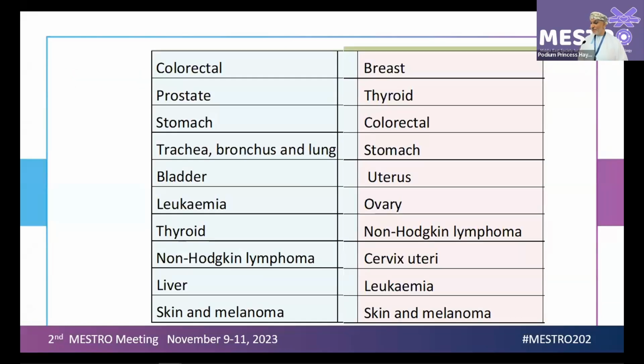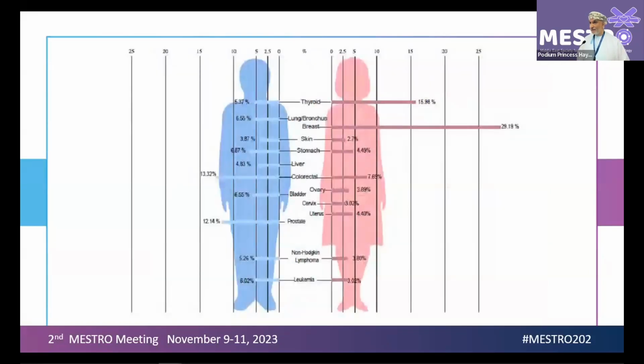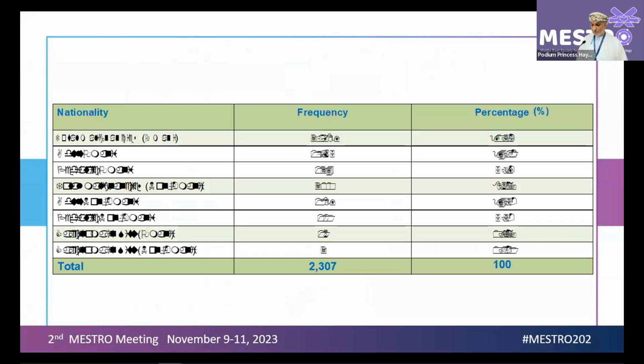The cancers are well known. In males, it's colorectal cancer, followed by prostate and stomach, and in women, it's breast, thyroid, and colorectal. This is the distribution. Breast cancer is really very, very common, and that's the same in the region again. For some reason, this is not showing. The total number of cancer cases is 2,307.